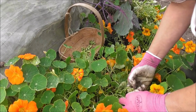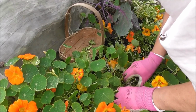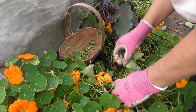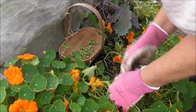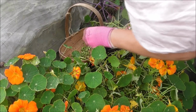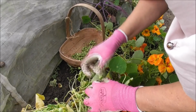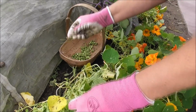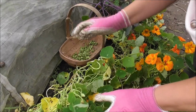And the other gorgeous thing about the nasturtiums, probably goes without saying, but I'll say it anyway, is what beautiful colour they give us at this time of year when so much else is fading. The nasturtiums and the chard and the cosmos, they're all working really hard to give us a bit of bright joy at this time of year. There's loads on the soil already, but I probably leave those where they are just for self-seeding for next year.